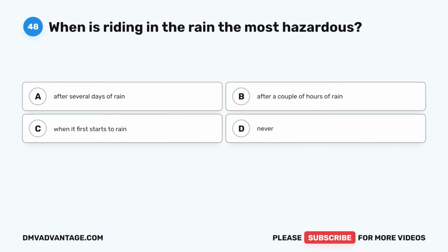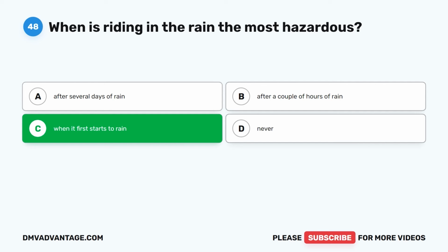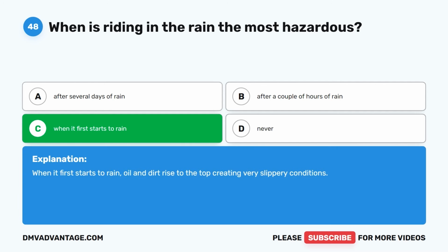Question 48. When is riding in the rain the most hazardous? A. After several days of rain. B. After a couple of hours of rain. C. When it first starts to rain. D. Never. The correct answer is C, when it first starts to rain. When it first starts to rain, oil and dirt rise to the top, creating very slippery conditions.